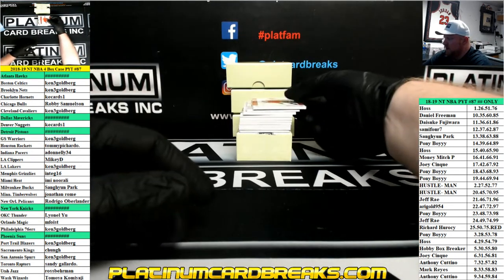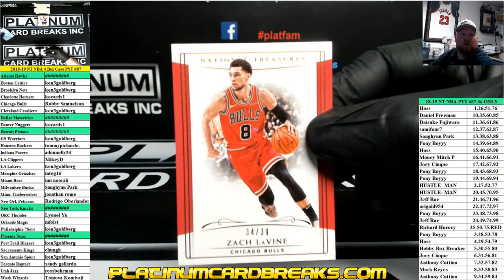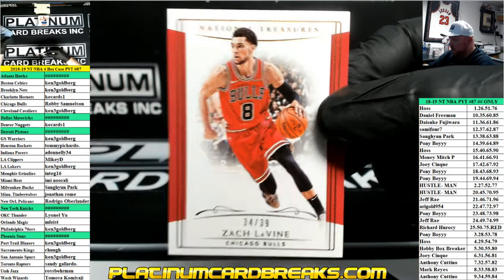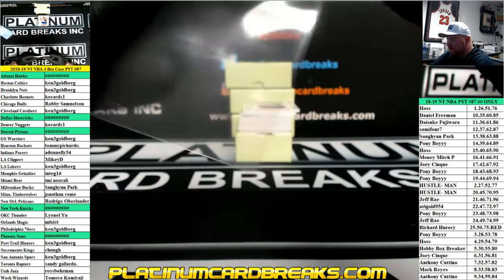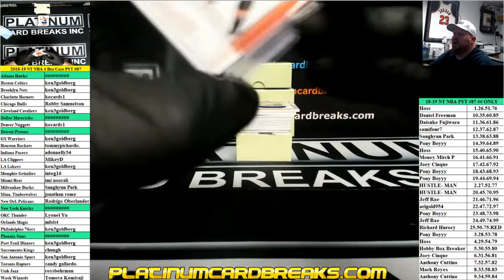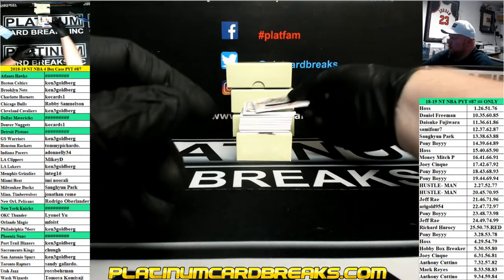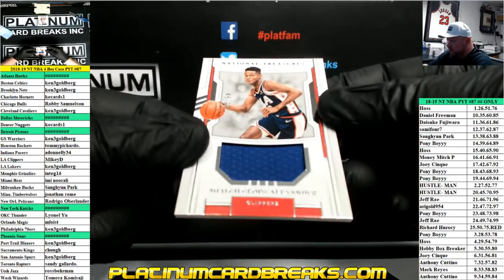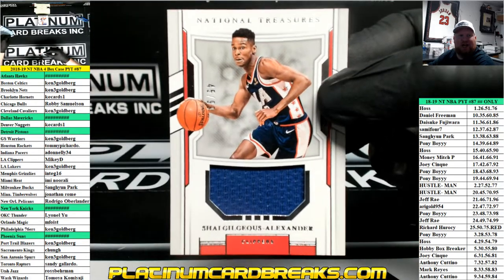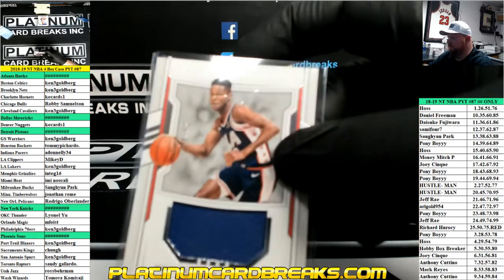All right, first up we have for the Chicago Bulls, Zach LaVine. Base number 39. What's up, Matty Matt? Landry Shamet, Clippers. Number 99, SGA. Jersey piece.